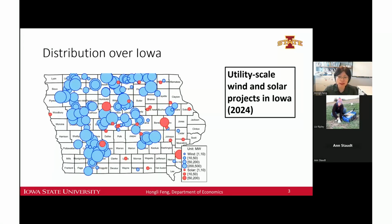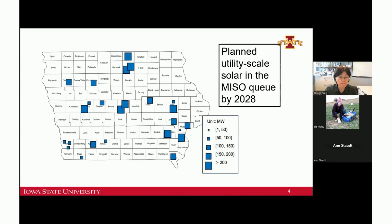This is a map of where currently the utility scale wind and solar projects are in the state. The blue circles are for wind and the red circles are for solar. The size of the circle indicates generation capacity. We can see that utility scale solar projects are scattered around the state. Solar is growing very rapidly, as shown by this map based on data from EIA. The squares indicate projects in the pipeline. Again, the size of the squares indicates their generation capacity. As we can see from the map, in a few years, Iowa's solar energy will grow by multiple times.